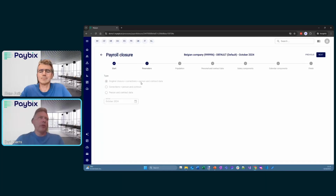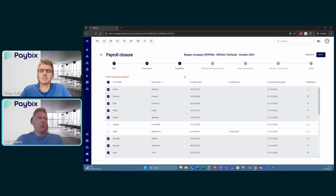When we go further, then the system says, okay, what do you want to do? An original closure, corrections of previous months, or only personal and contract data transferring? And then if it's an original, for which period do you want to close this? So if you have set this, then the system knows which population can be selected. So of course, these have to be the right people with the right contracts. And they are shown here.